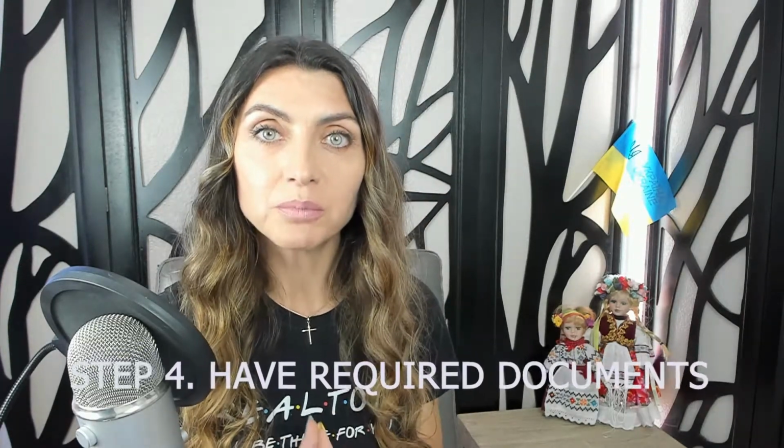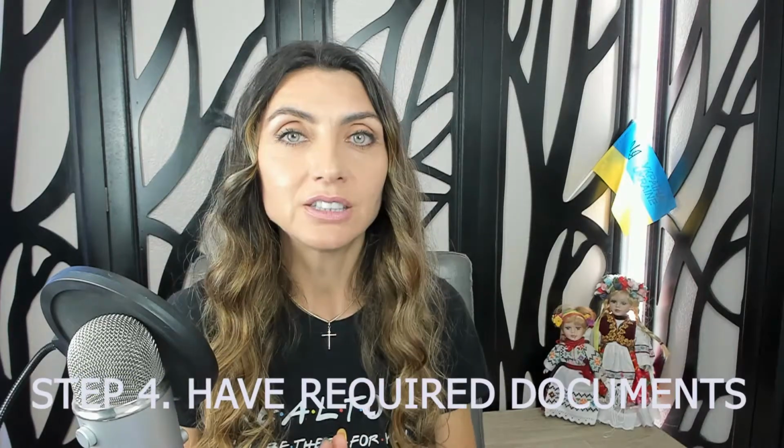Step number 4, have required documents in one place. Put that together. I know it might be an exhausting list. If you have this all together in one pile, maybe you scan it and have this at the tip of your nail, then you're going to be very fast with your application. Pay for application fees, processing fees.